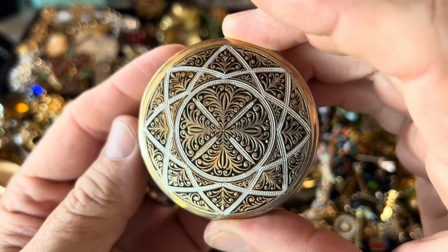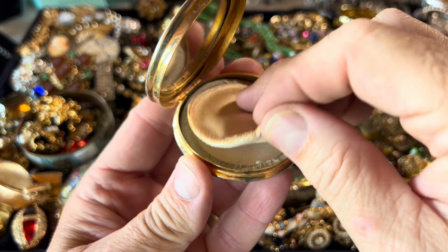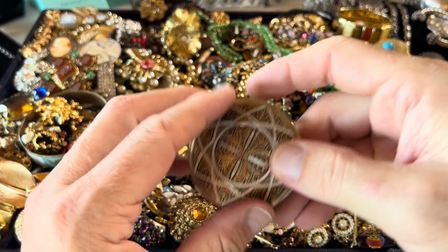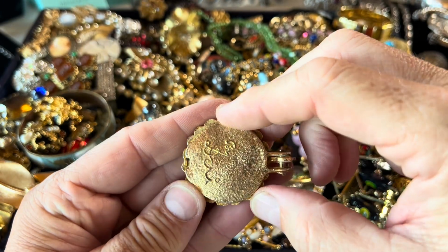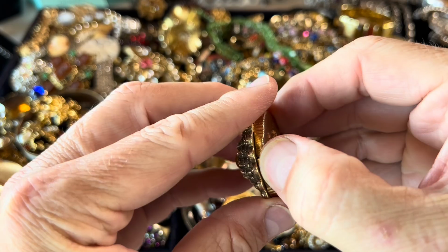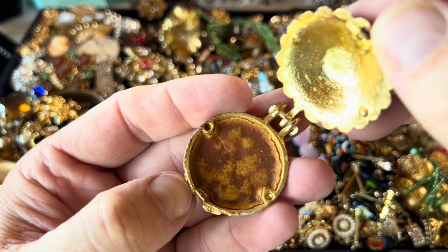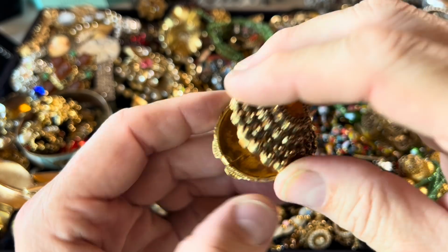This is a compact. Yeah, that's a compact. Nothing in there right now, but there's another compact in here too, I think. I'll have to look and see. What's this one? I don't remember. I really can't remember if there was. Oh yeah, there. That's more old perfume that you need to scrape out of there, but that's a cute little pendant as well.